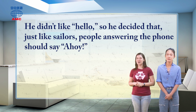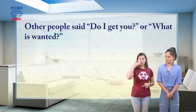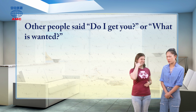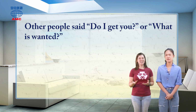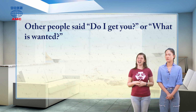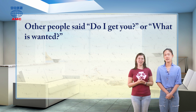But here it goes on in the article to say, other people said, do I get you? Or what is wanted? 什么是被想要的？It's so weird. It's a little bit strange. It's kind of rude. We wouldn't do that now. And we're not using them anymore, right? No, we definitely don't do that.